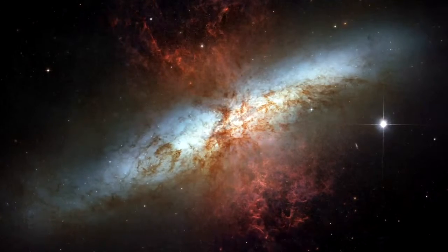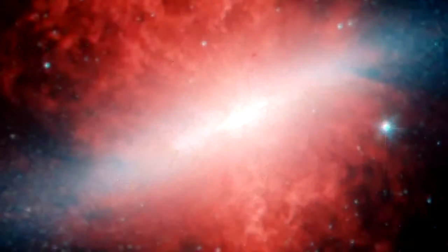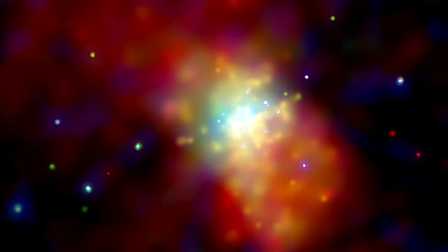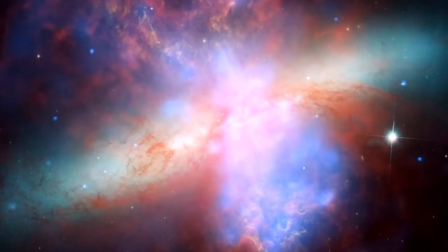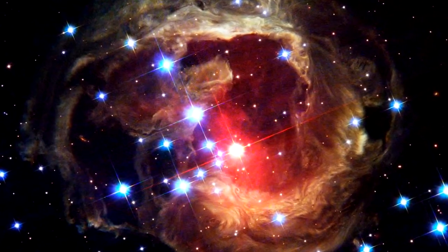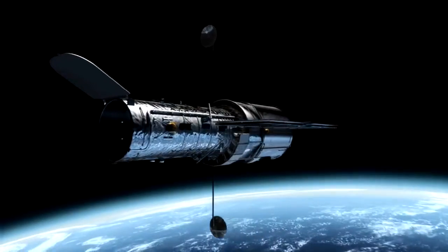With a stunning variety of instruments, astronomers have opened up the full spectrum of electromagnetic radiation and have even ventured beyond. But some observations simply can't be done from the ground. The answer? Space telescopes.